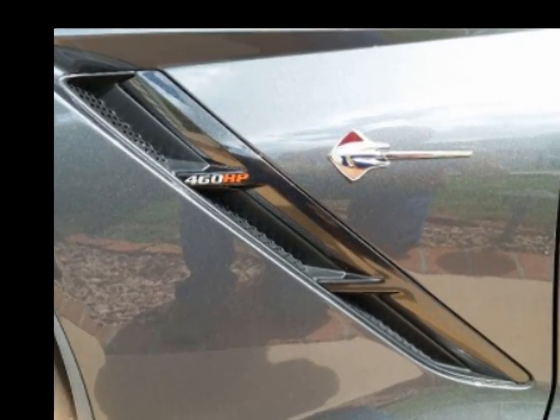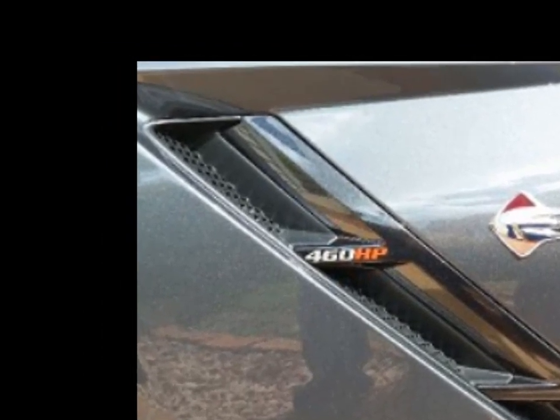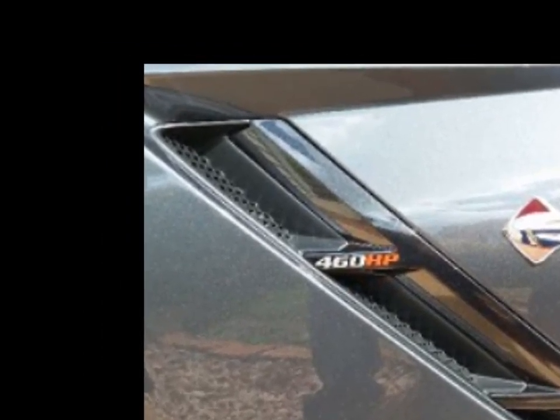If you have a modified Corvette with higher than stock horsepower, or if you just want to make your car stand out from the crowd, these custom-made horsepower decals may be just what you're looking for.